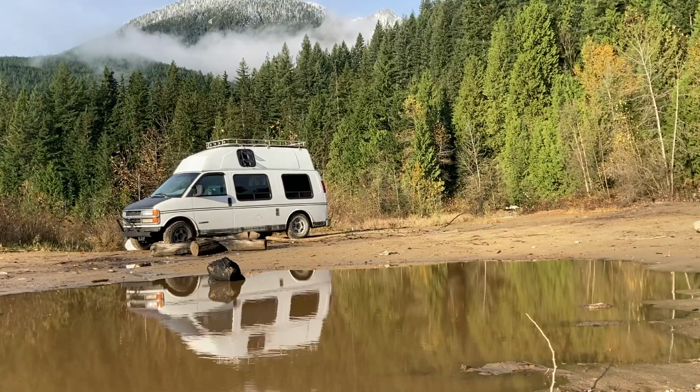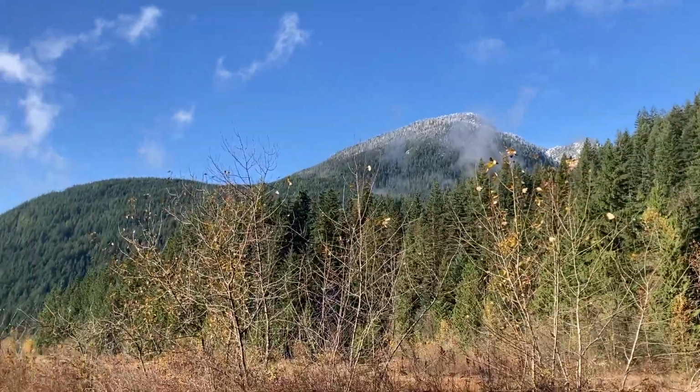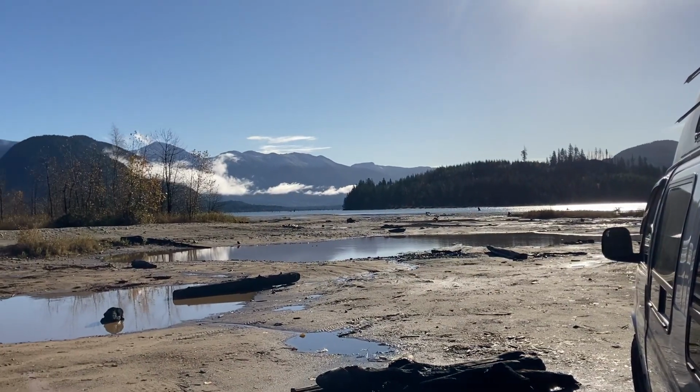I am hanging out here in Stave Lake, probably one of the nicest spots I've been. However, it's been pretty annoying with all the fucking hicks driving their ATVs around. But I'm going to give you a tour of good old, well, I don't even have a name for it, but maybe you can help me out with that.